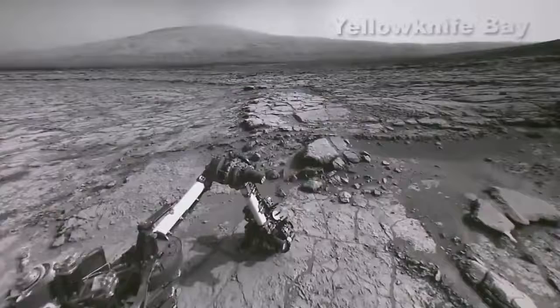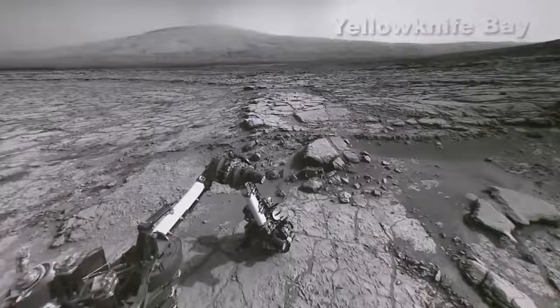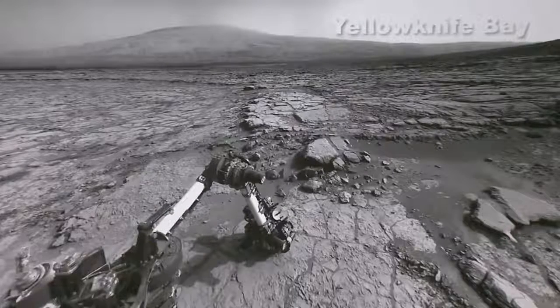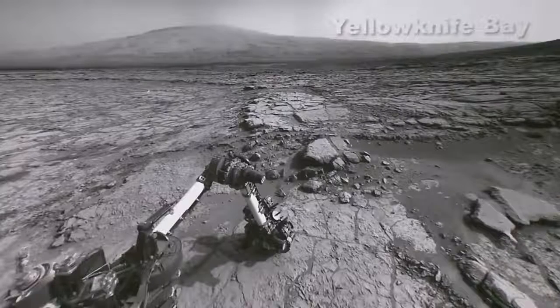We then drove over to Yellowknife Bay, and so here's Mount Sharp. This is one of our gorgeous images from our navigation cameras, which are grayscale black and white cameras. This is our arm deployed at the surface. We're about to drill here. And you'll notice how dramatic the scenery has changed. In the image you saw before, there's a bunch of gravel, little rocks everywhere. Now we're in these big slabs of rock.